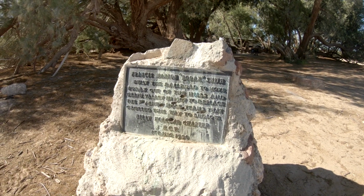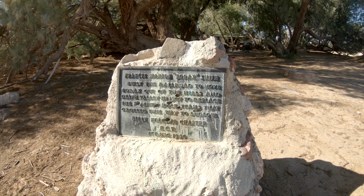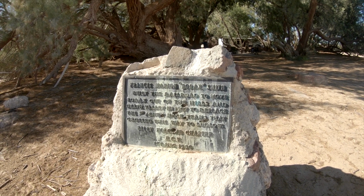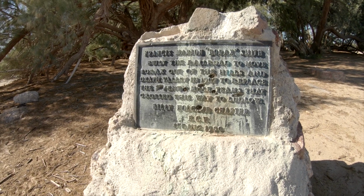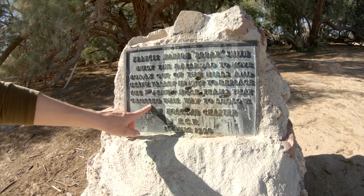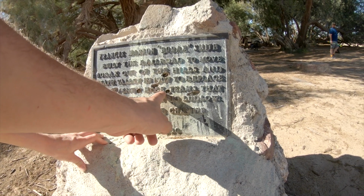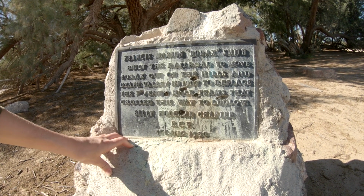Francis Marion Borax Smith built the railroad to move the borax out of the hills, to replace the mule teams. Well, this is mule teams. Yeah, mule teams that crossed this way to Ludlow.